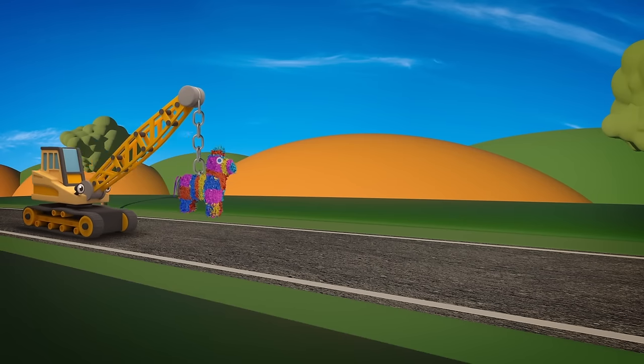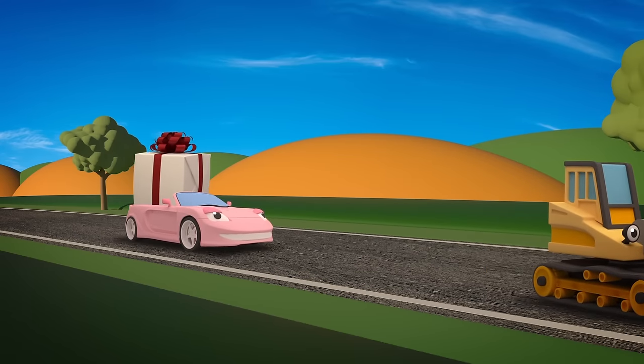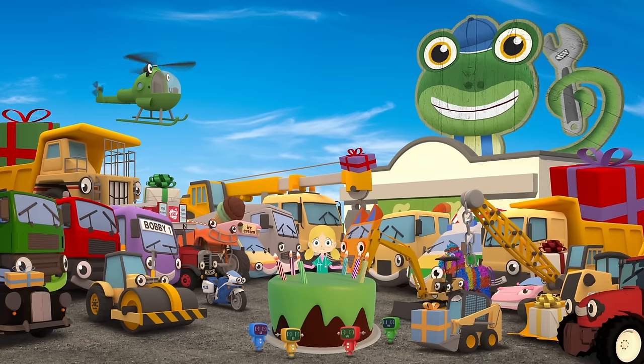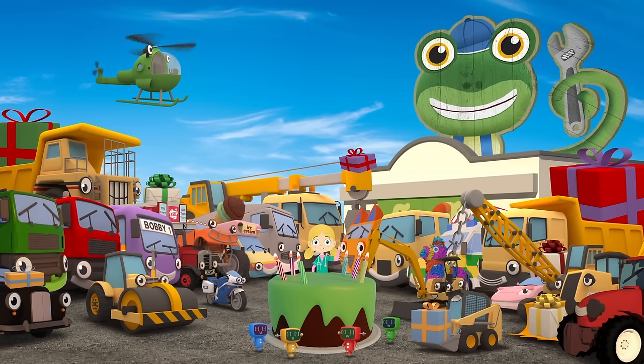Ah, here come the games! Ryan has a piñata filled with sweets. And Sophie has a giant parcel ready for a game of Pass the Parcel. And here are all the guests with their gifts for Gecko. Just the party hats left to get.